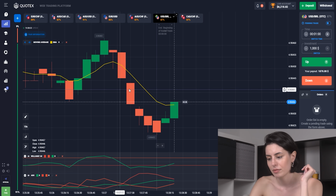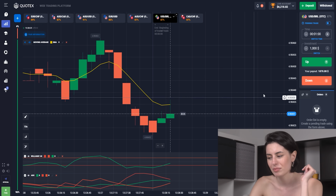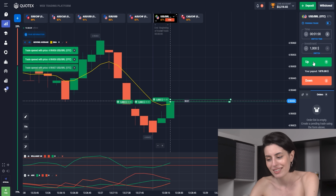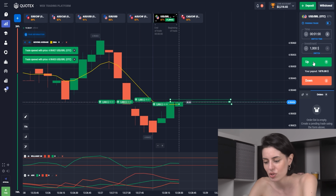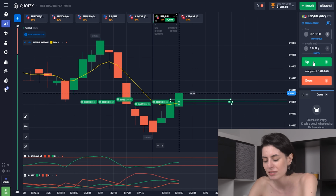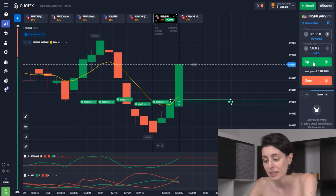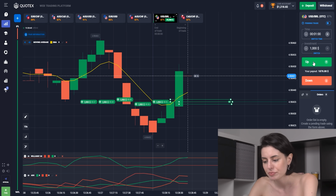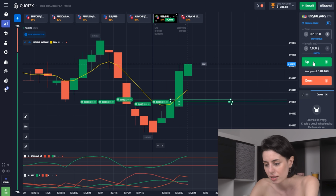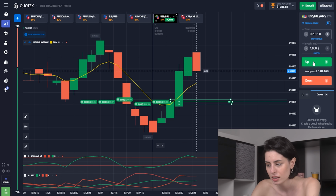I think that's the beginning. I think we may safely hope that we're going to continue just like that. Maybe we needed to enter a little bit earlier, but that's the time. And yep, the ADX line just crossed. It doesn't mean that there's not going to be any orange candle on that, but it means that this tendency will keep.